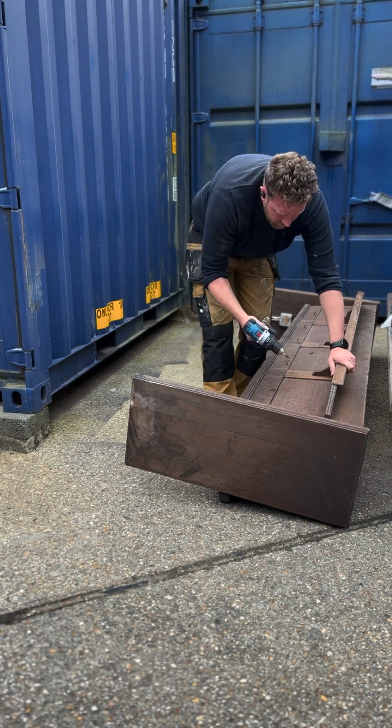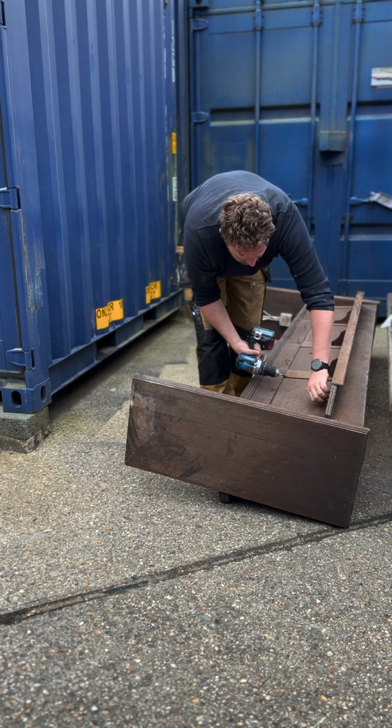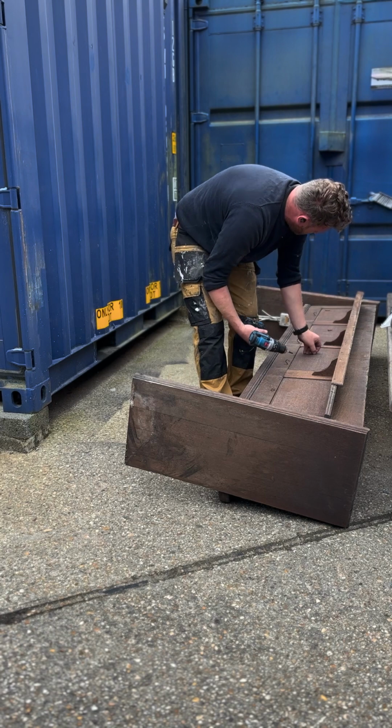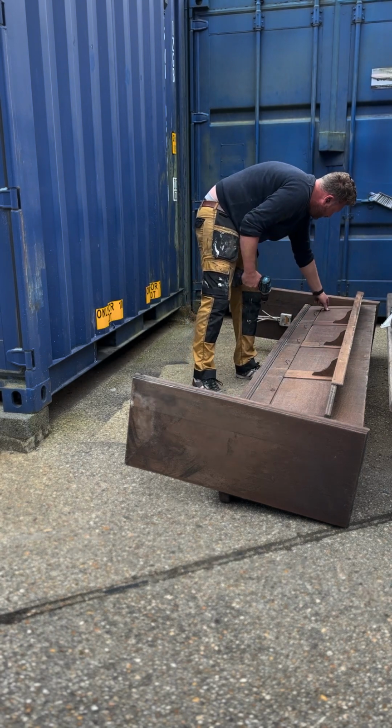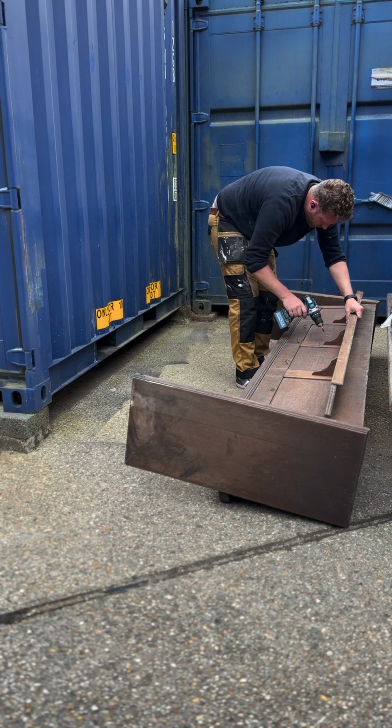I then did find some electrics in there as well. I have no idea why you've got electrics on the pews. Maybe that's just to wake everyone up. They give them a little buzz if anyone falls asleep.